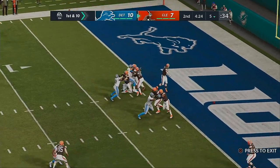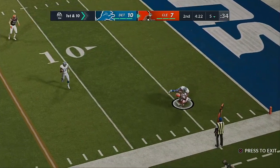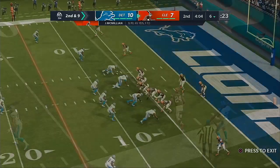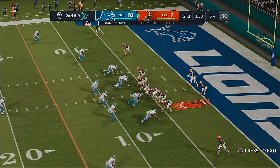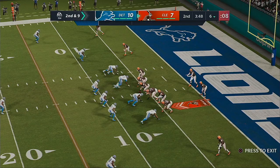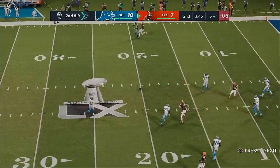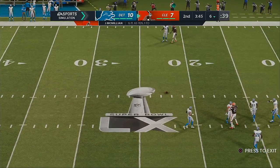From deep in their own territory, they look to throw. And he's going to find his man out of the backfield. That's complete. And he'll take this one up to about the 6-yard line. Not much there, only 1 yard. Brings up 2nd and 9. To throw on 2nd down, McMillan.